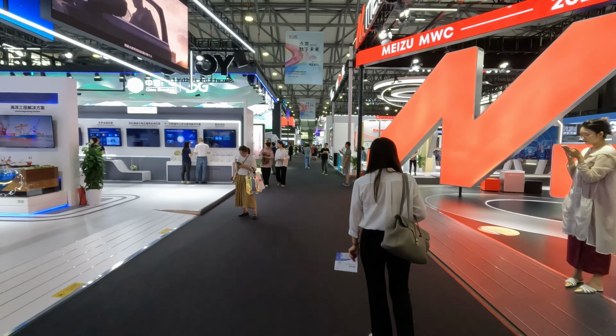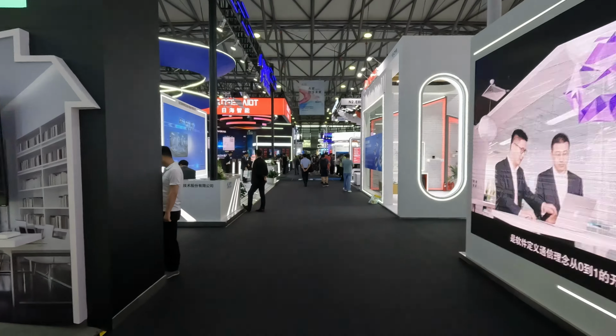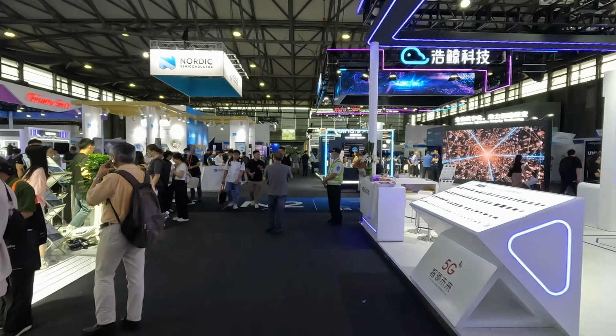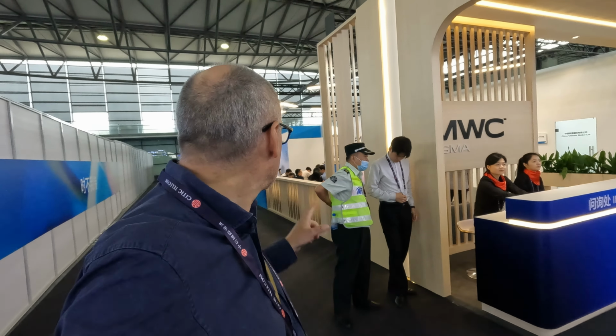We are in N2, so I'll just run down this hallway and let's see who we've got here. That was a run through the whole of N2, and as usual at these conferences, you can see here is where we've got conference rooms or meeting areas for people to get together.